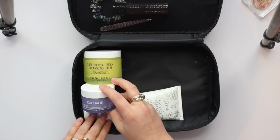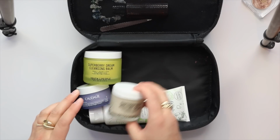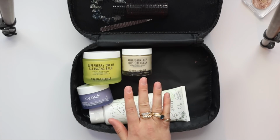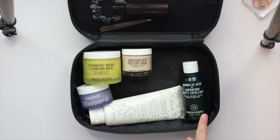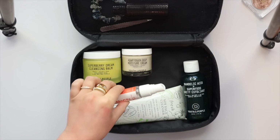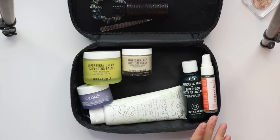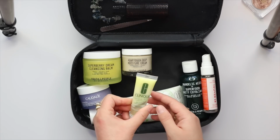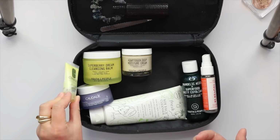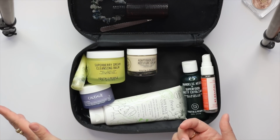I'm bringing my Caudalie Vino Perfect Night Cream. This is the other night cream that I like to use if I don't want to have any acids. This is the toner I'm bringing, the Mandelic Acid and Superfood Unity Exfoliant. Bringing my little Tower 28 SOS facial spray. I'm gonna bring this little Clinique Dramatically Different moisturizing gel just to test it out. And I feel like this gel will be nice in that weather.